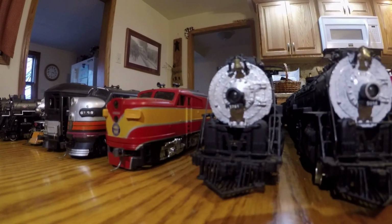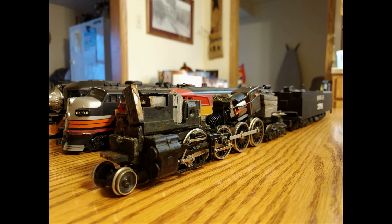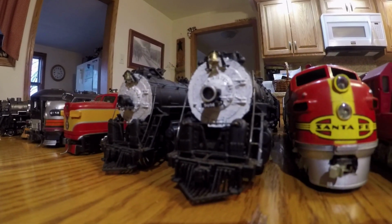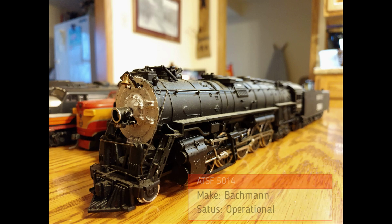Moving on to Santa Fe locomotives, we have a Northern, number 3751. This locomotive is not your standard run-of-the-mill Bachmann locomotive, as it has been refitted with a Bowser chassis for smooth operation. Next up is a run-of-the-mill Bachmann, this being a 210 Ford Texas type, number 5014.